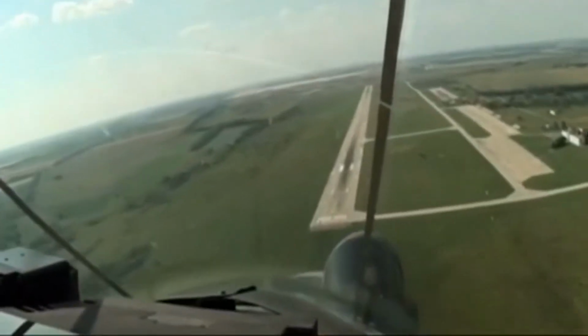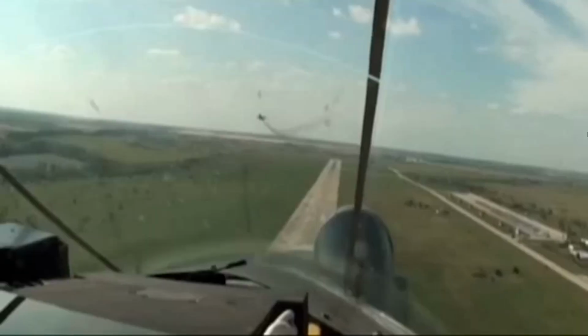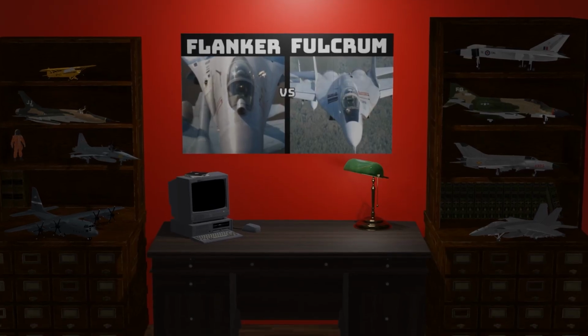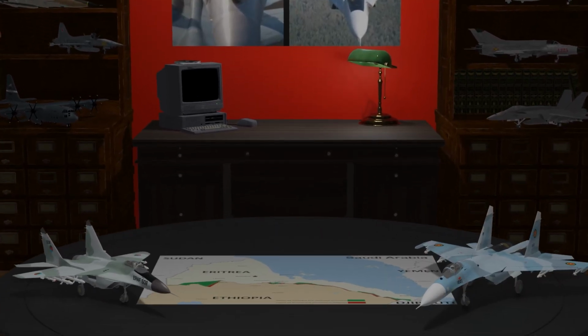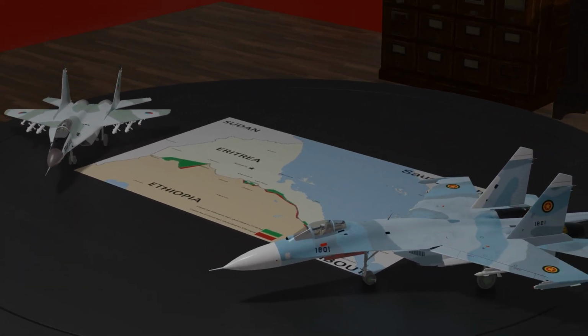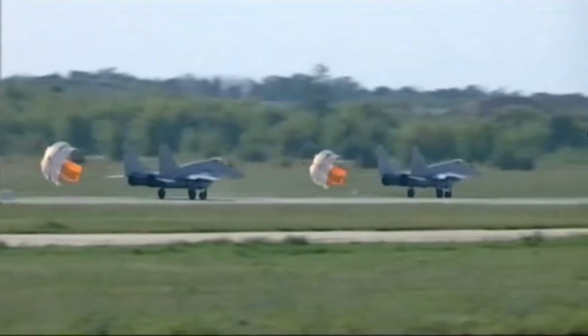And in the last Flanker versus Fulcrum battle of the war, in May of 2000, 1 more MiG-29 was shot down by an Eritrean Flanker. The war concluded in June of 2000, with Ethiopia seizing and holding on to the disputed territory. And now, my friends over at the Grim Reapers will take to the skies in the Su-27, using DCS to recreate a battle in this conflict.